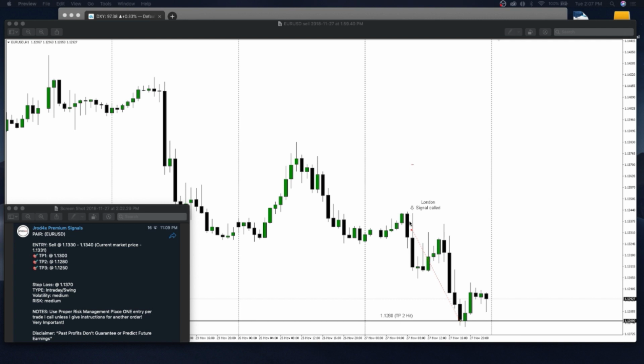And overall from the price action we had, it was a nice breakdown that we had during London, and then during New York session around 4 or 5 a.m. we came back up and pushed right back into that 1.1330 level of resistance again, and we started to break down lower and ultimately hit our take profit at 1.1280. So again, solid trade on that.